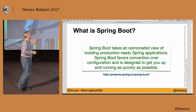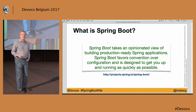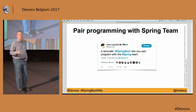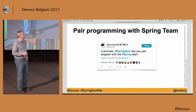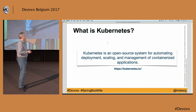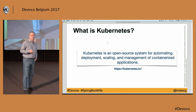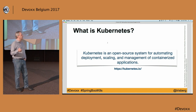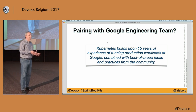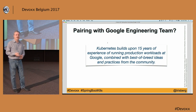So what is actually Spring Boot? Spring Boot takes an opinionated view of building a Spring Framework project or Java projects. And Josh Long said it's basically pair programming with a Spring engineering team. And I think that's a pretty good quote. Kubernetes, on the other hand, is a system for managing containers. And it's based on code that's been developed over 10, 15 years at Google. And to me, that is the same thing as Spring Boot is pairing with the Spring team. Then Kubernetes would be basically the same thing as pairing with Google's engineering team.